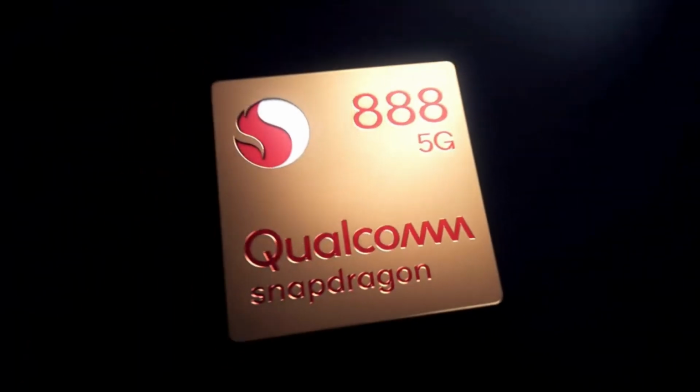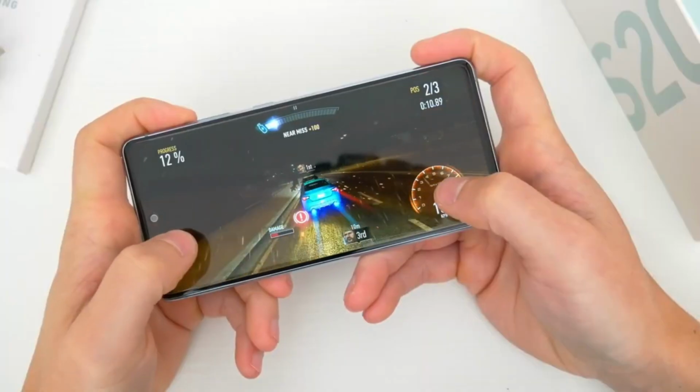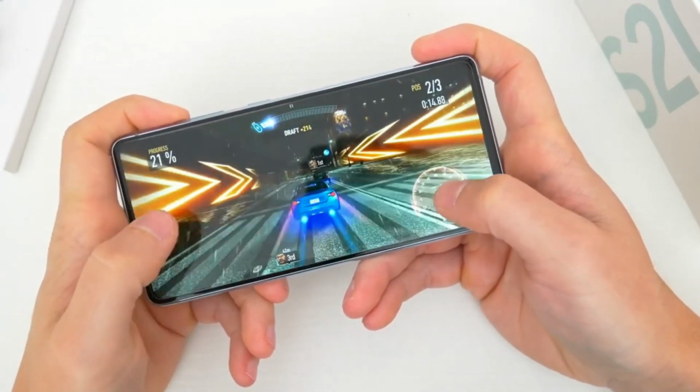Snapdragon 888 chipset will provide amazing performance, so it can handle every normal day-to-day task, and users can also enjoy playing heavy games like Call of Duty on high settings with high FPS on this phone.